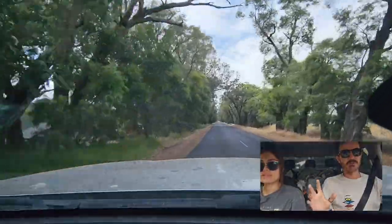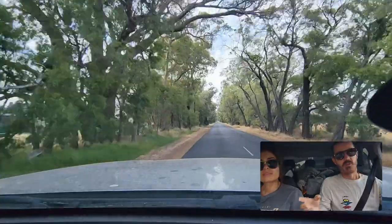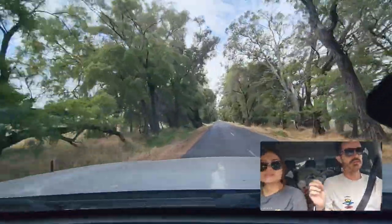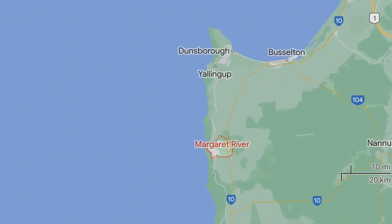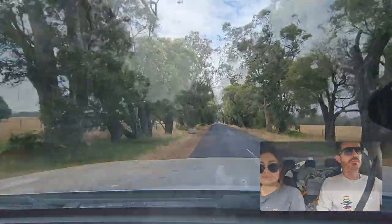So as you can see, it's not the most beautiful weather today. We got up this morning and it's a bit overcast. But we're heading down through the Margaret River region now. Going for a drive, checking out a few different spots. I'm going to head back up along the coast.